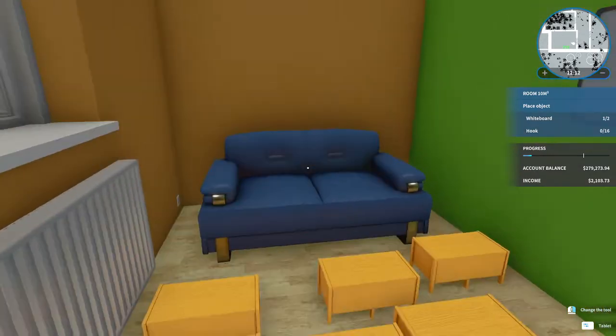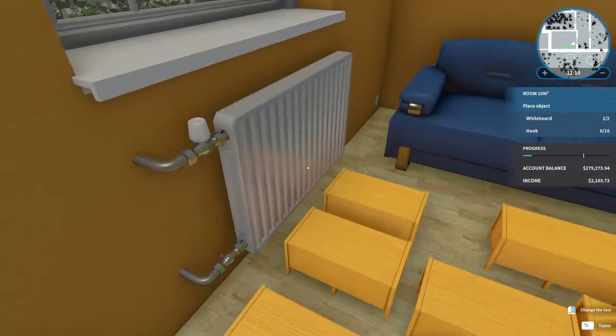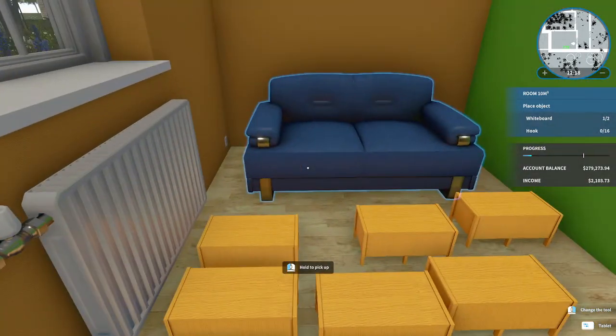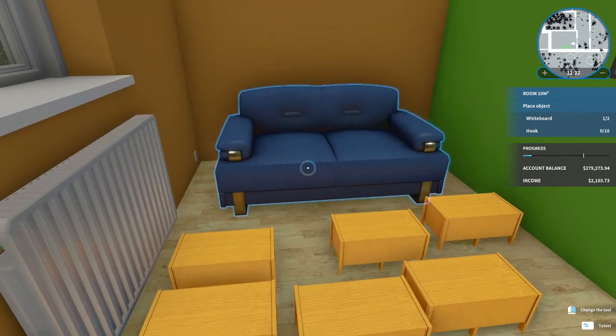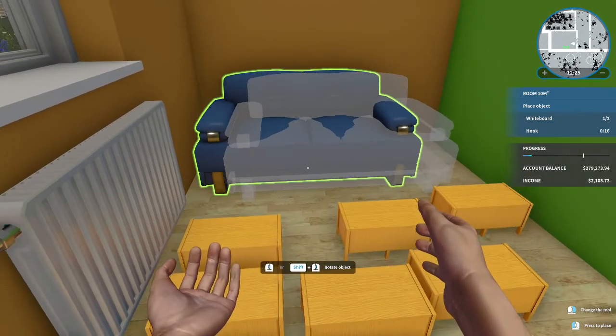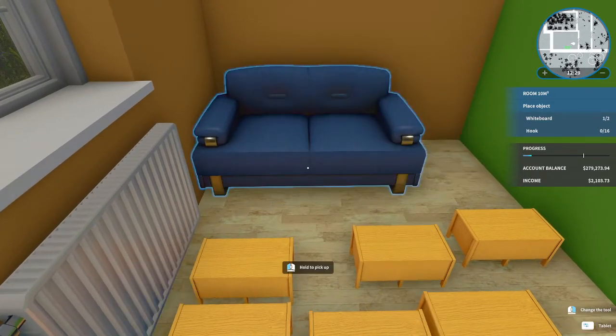All right. Gosh, this is a tiny room for all this stuff. Where do they expect this giant sofa to even fit? Okay, I'm gonna pick that up, and we're gonna move it over here.